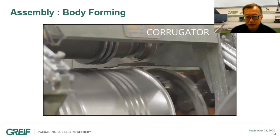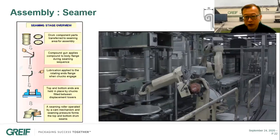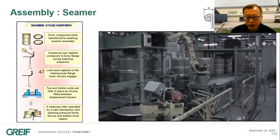Okay, so after body forming line, now the drum shell is ready to be seamed with the top and bottom. These mechanical operations roll the tops, the body and the ends together into seam corners, which then seal up the drum to prevent leakage. A good seaming interlock is very important for a drum to function correctly.